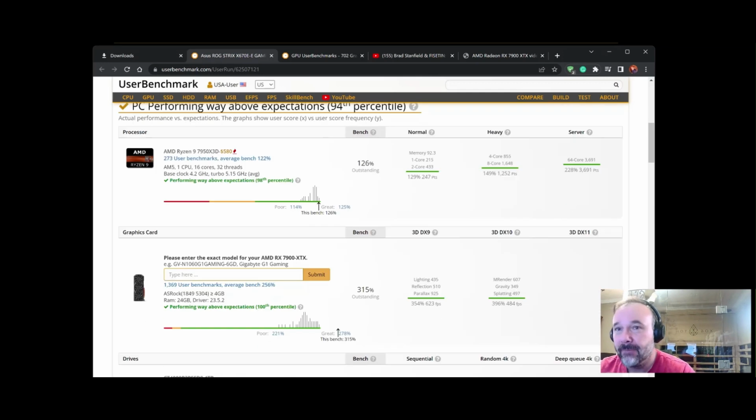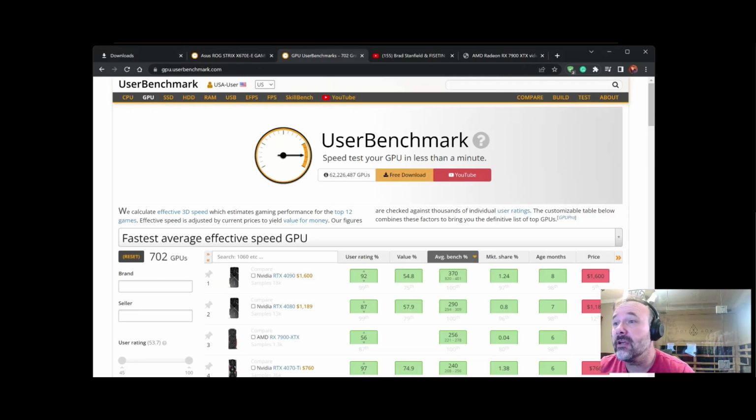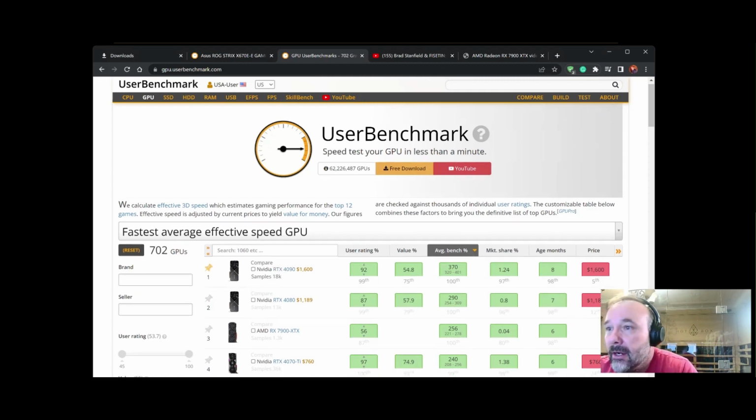So let's compare. Today's review really was video card, but I wanted to cover some other stuff. 315%, where does that stack up? If I were to go to user benchmark, go to average score, these 4080s out here are showing me 254 to 309, so it's faster than any of those that have been tested, 13,000 samples. It's not as fast as a 4090, which we all know.